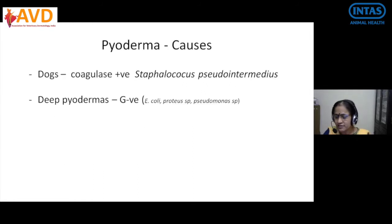So normally there are various strains of bacteria isolated from the dog skin. Mainly gram-positive cocci are common. They are Staphylococcus pseudintermedius. Previously it was called Staphylococcus intermedius. And there are coagulase-negative Staphylococcus like Staphylococcus epidermidis and other strains. And luckily Staphylococcus aureus we have not come across. If Staphylococcus aureus is present, it is from pet owners. Dogs mainly get the Staphylococcus aureus strain from their clients only. And this is a common bacteria causing superficial pyoderma. And deep pyoderma, mainly gram-negative organisms like E. coli, Proteus, and Pseudomonas species.